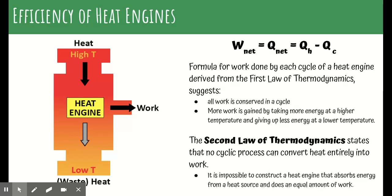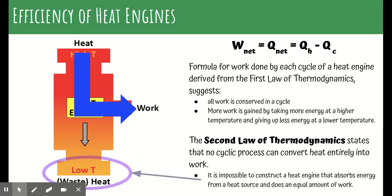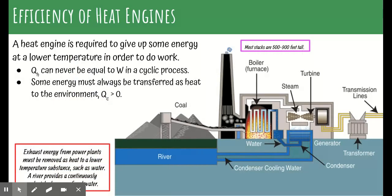So you have hot water coming in. Some of that heat's going to be given off into the cold area, the dump, and then you will also gain some work, or work is being done, I should say, onto your surrounding environment. Okay, so the heat comes in, some of that goes out to be work, but you're also losing some of that. So a really good example of that would be a coal power plant.